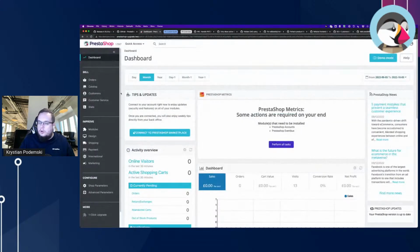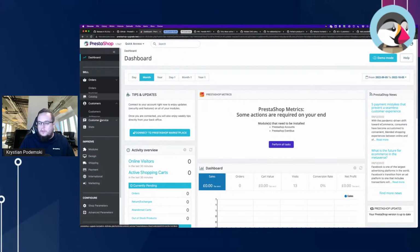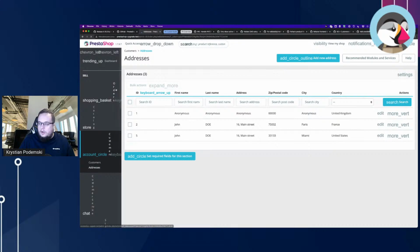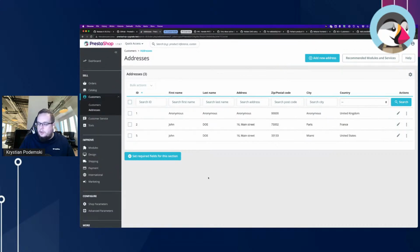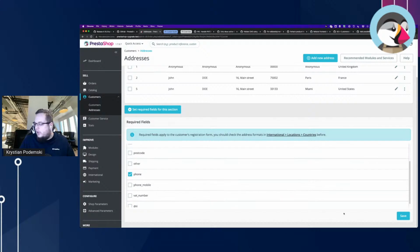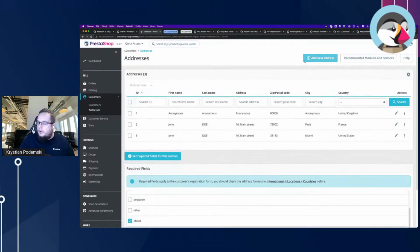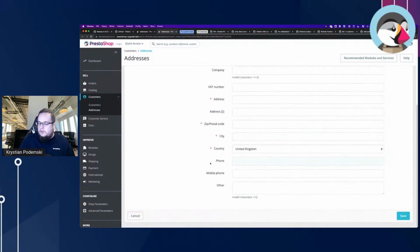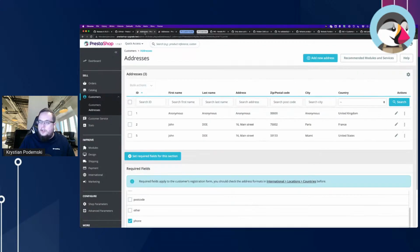Let me go to the PrestaShop back office. If we go to customers addresses, it's a fresh installation, so let's give it a minute. All right, set required fields. As you can see, we can set the company field or postcode or, for instance, phone field as required. So if I go to the add new address page, I see that this field is not required.